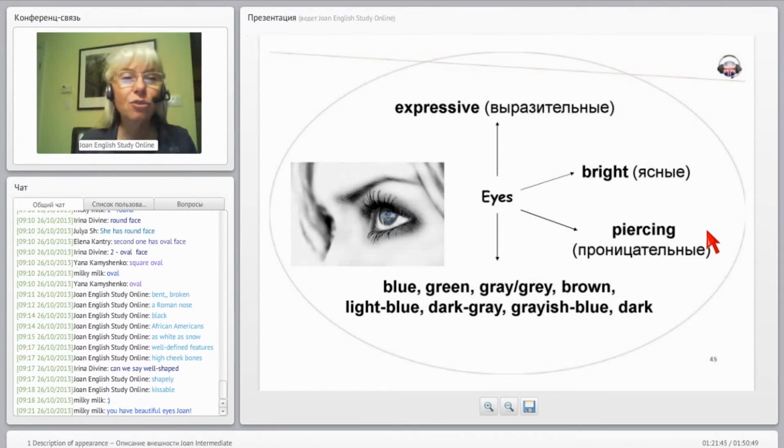Piercing eyes are, some people, when they look at you, it looks like they can see right through you. They're almost staring at you, and it's not a good feeling when somebody has piercing eyes. They're looking very seriously at you, and it looks like they can look right through you and see who you are and what you're thinking without even knowing you. Okay, they can see right through you.